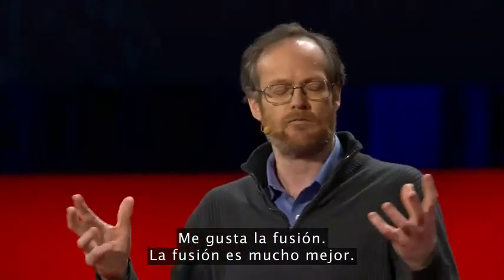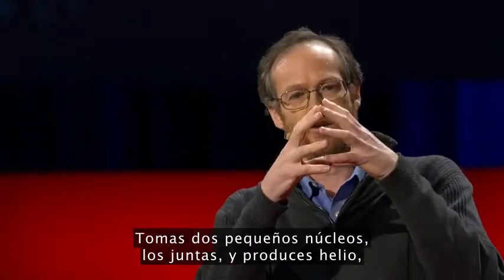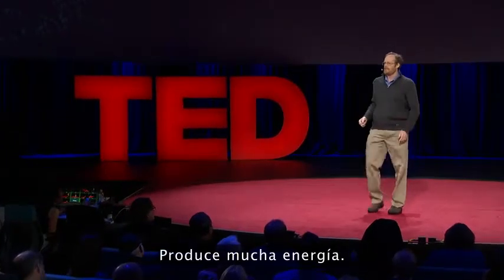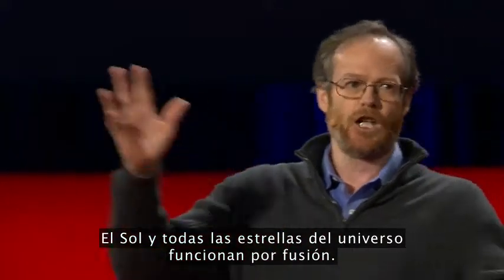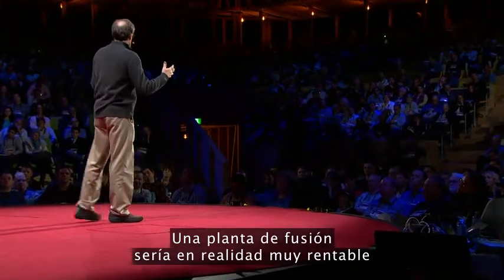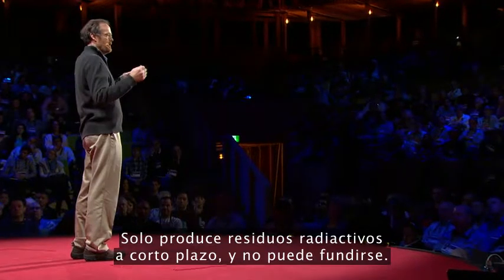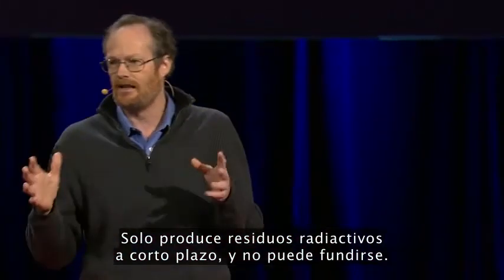And then there's fusion. I like fusion. Fusion's much better. You take two small nuclei, you put them together, and you make helium. That's very nice. Makes lots of energy. This is nature's way of producing energy. The sun and all the stars in the universe run on fusion. A fusion plant would be quite cost-effective, and also quite safe. It only produces short-term radioactive waste, and it cannot melt down.